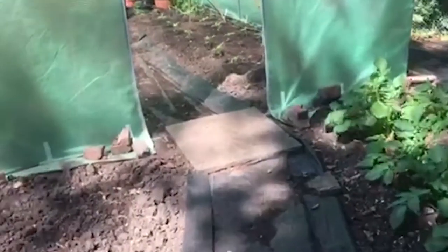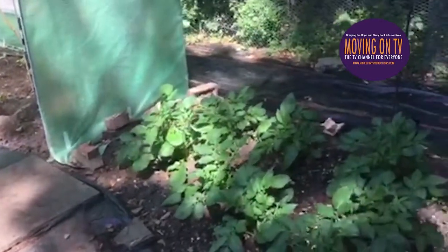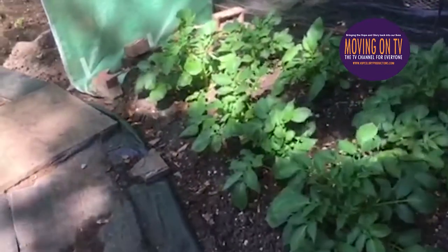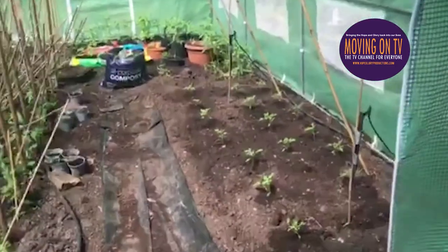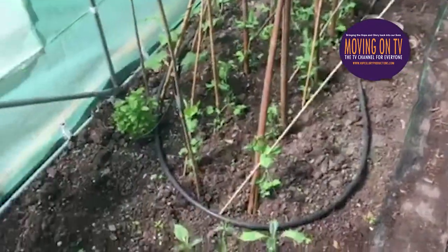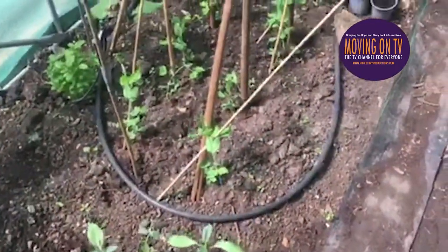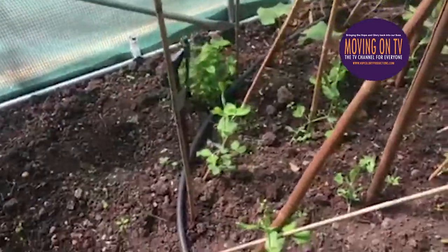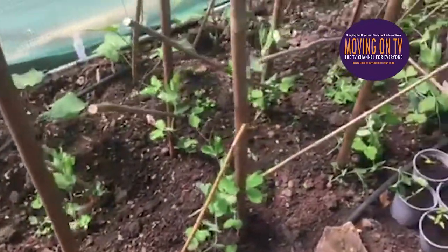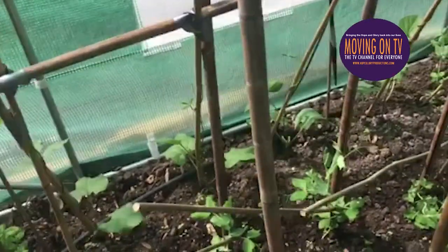Give you a little tour of what I've been working on recently in the garden. So just on the right here, we've got potatoes. And then coming in here, we have some mint down on the far left. These are just some sunflowers. Then basil right at the back, along with peas all the way along here. Runner beans just behind.